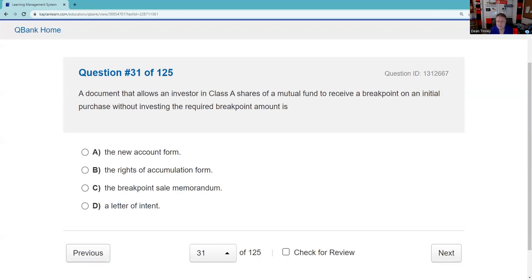A document that allows investors in Class A shares to receive a breakpoint. Breakpoints are good, quantity discounts. Breakpoint sales are bad. That's where you try and maximize the commission. That's called a letter of intent that for 13 months can be backdated 90 days, right? It's unilateral, meaning you can't hurt the customer, so you should sign it. So that's called a letter of intent. Very testable.